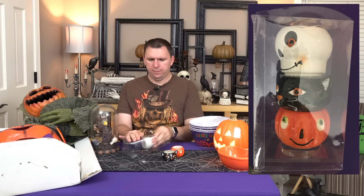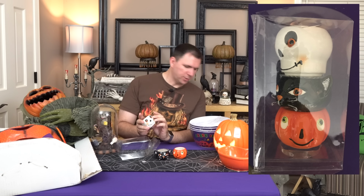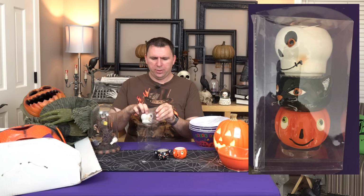And we have this skeleton face, all smiley. Definitely has the feel of Target, but who knows? If you know where these are from, let me know. But the skeleton is going to bring us into the theme of our last 3 items. So these are kind of fun. I can't wait to show them to you if I can get this back in the box. This was only 99 cents for these 3 guys.